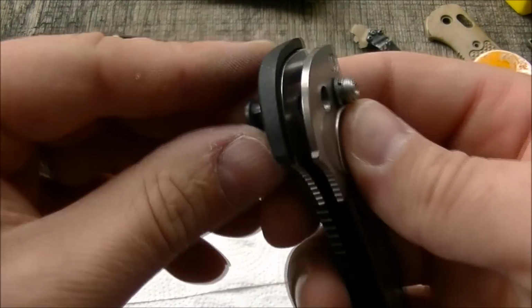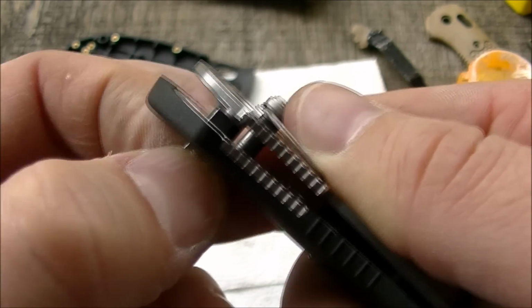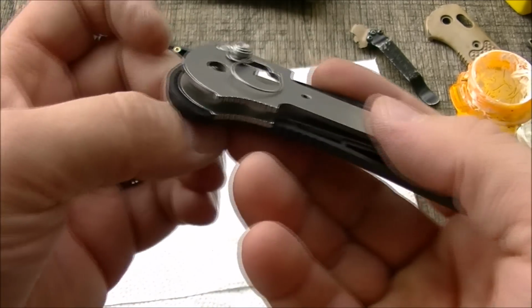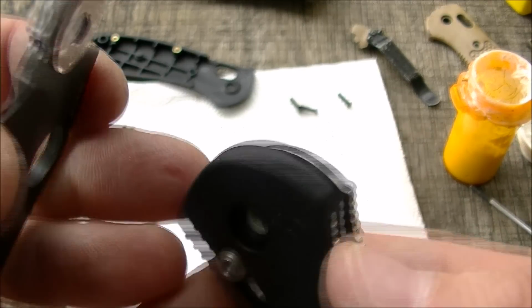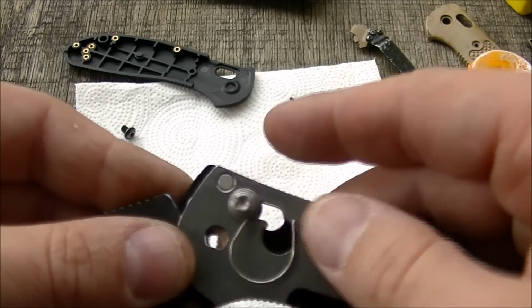Again, this is the trickiest part. So you don't want it to come all the way through. You want to leave it right there and ready to push through. So leave it about right there. Actually, let's try it this way first. Out with the pivot. This is probably not going to work. Hold down the washers in this. Slide this in here. It might work.